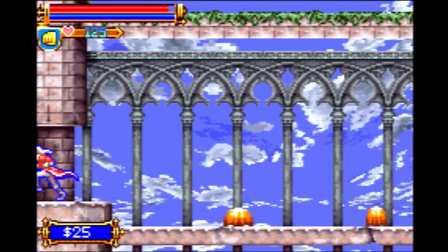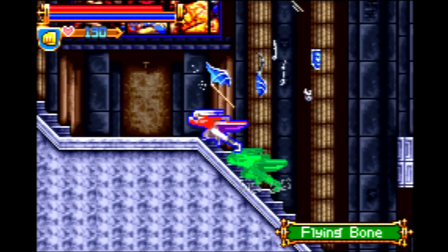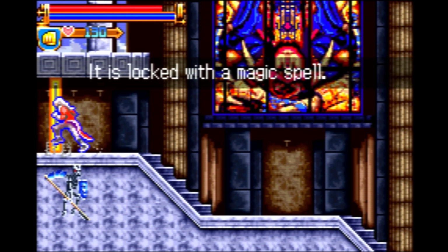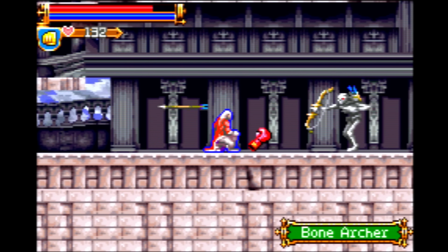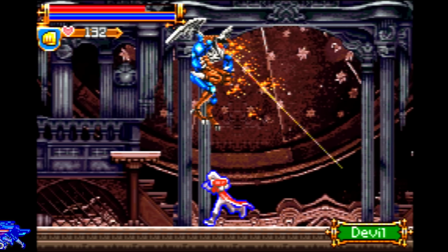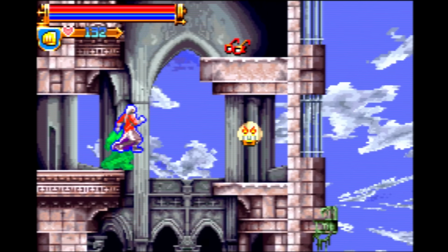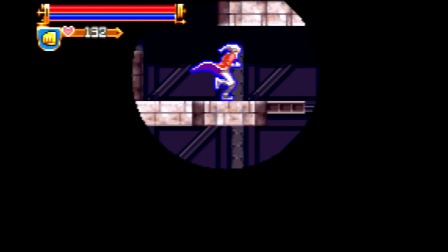The Skyway also connects to the Chapel of Dissonance, but there really isn't anything to do there because of a locked door. Go figure. So it's back to clearing the Skyway. The boss here is this devil. The devil is a decent fight, but once you learn the pattern, it's not all that bad. Beating him gives you the Night Goggles, which lets you enter a dark part of the map.